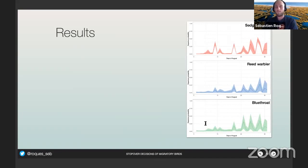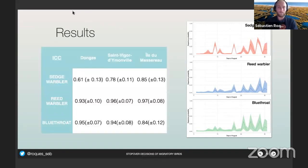So talking about the results, here I'm showing one year for the three species: the sedge warbler, the reed warbler, and the bluethroat. We can already see some peaks of departure probability, which seem to be almost the same between the species, and this kind of wave peaks around the month of August. And if you look at the ICC, we have values between 0.6 and 0.9. These are high values that show high synchrony between species in the departure probabilities.